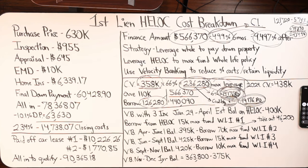So continuing on, we are in June 2024. We borrowed 70 out, we max funded our bank, and then we borrowed 46 and paid down the HELOC. Now, I showed the 46,200 at the end of the year, right? Just to, again, overestimate on where the balance will probably be at. I show from June to September. September is the next anniversary date out of the four policies that I manage and run. So now the balance will be 425.